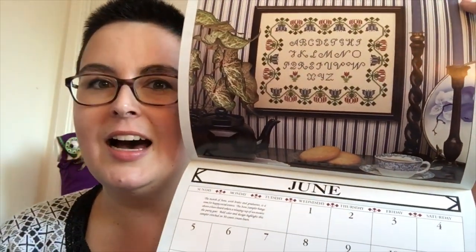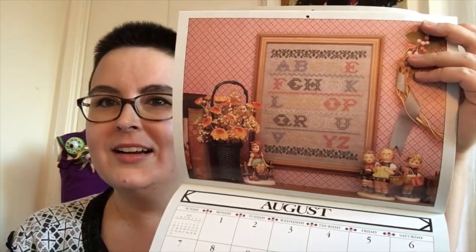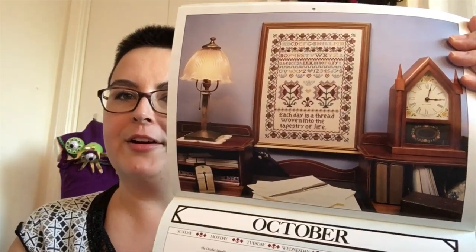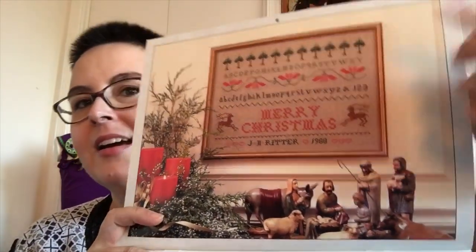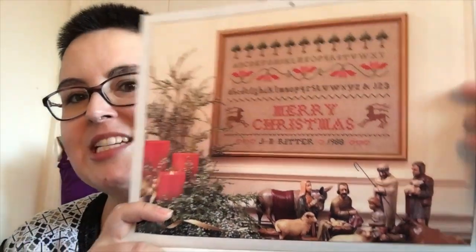So when I saw this calendar, I didn't get it for the dates, you know, 1988. I got it for the gorgeous sampler showcasing. And again, the corresponding pattern booklet. I think this is really awesome. Look at that. I love it. It's got the trees, the reindeer.